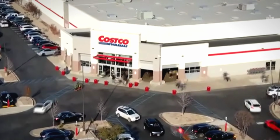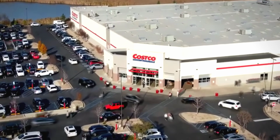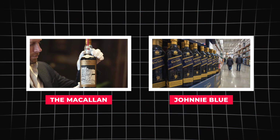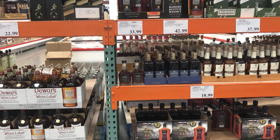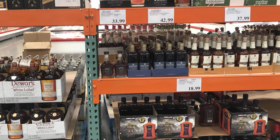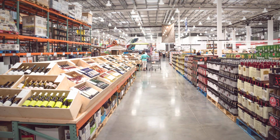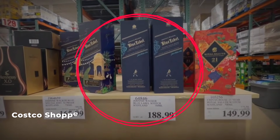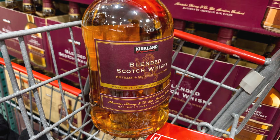Costco sells more Scotch than any retailer in North America. It also moves more Macallan and more Johnnie Walker Blue than any single store on the planet. And most people walk that aisle, see prices that look too low to be real, and grab the wrong bottle anyway. There is a name in small print at the bottom of one of those labels.